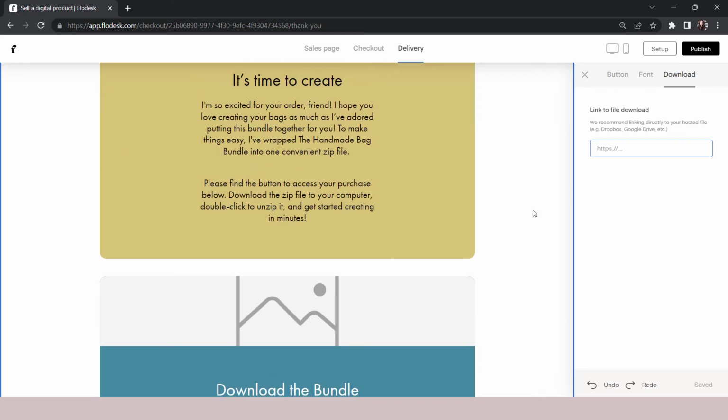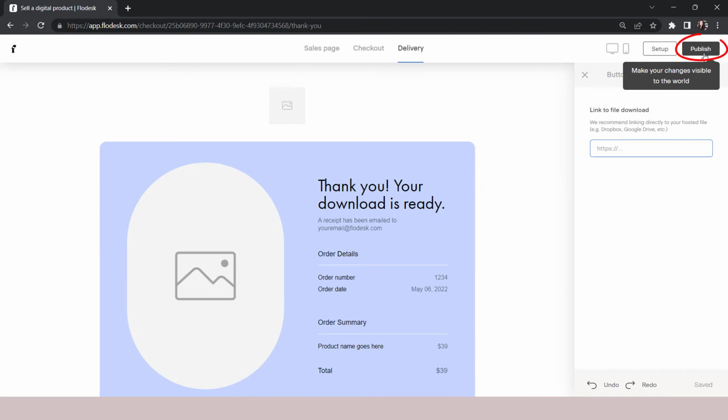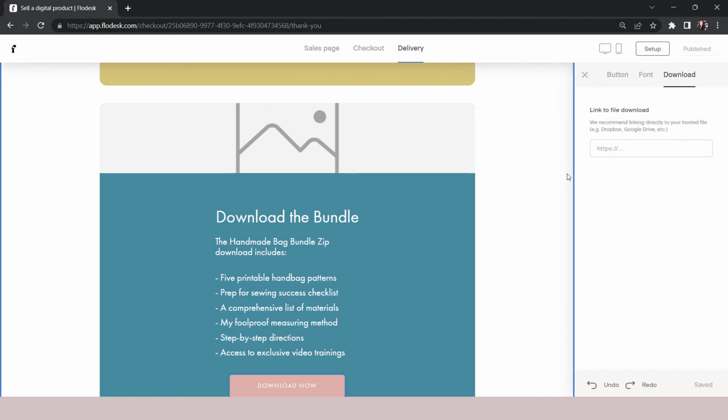Once you are complete with all of these, you're satisfied with the way everything looks, you hit publish, and this is going to make it visible to the world, right? So then what's going to happen when you hit publish is you get a link right here. You can copy that and now insert that link into your website, or you could send people just directly to that link.